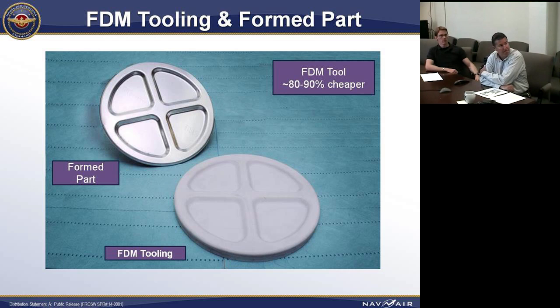This is another example of a complex formed part that came off of an FDM tool. You see the two of them there. And according to the Cherry Point calculations, this tool was 80-90% cheaper than it would have been to create this through traditional methods. So this is where, let me say, we're finding a lot of use for these as we wait for our opportunity to move toward end-use parts. Next slide.